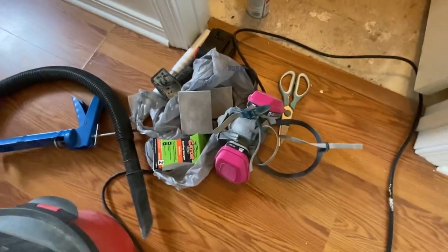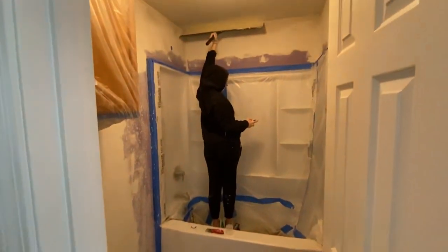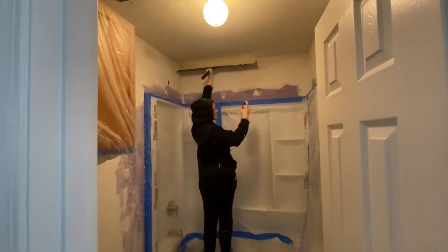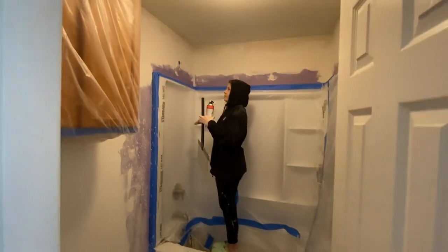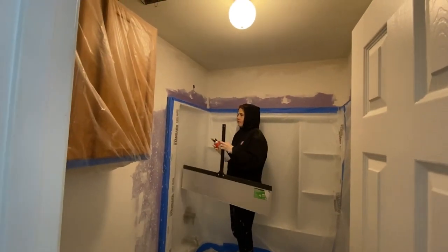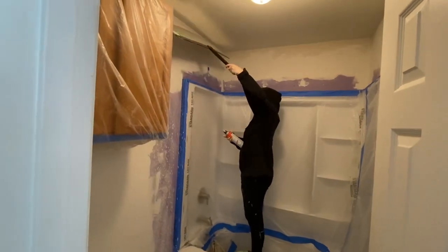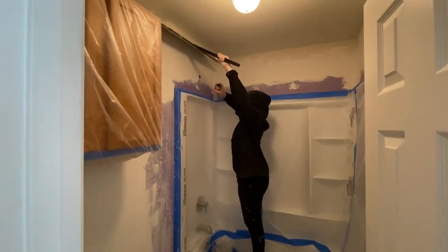She was wearing a respirator, but she's dying. Really should have just bought you a Tyvek suit. Yeah. You look like something out of my painting nightmares.